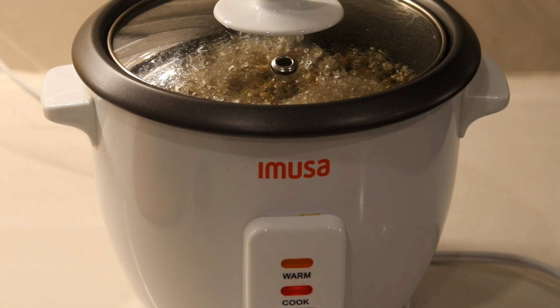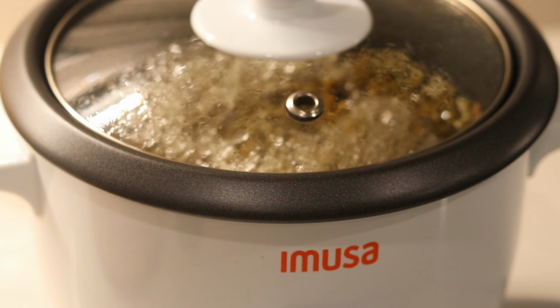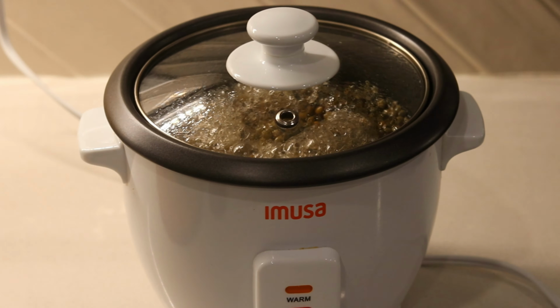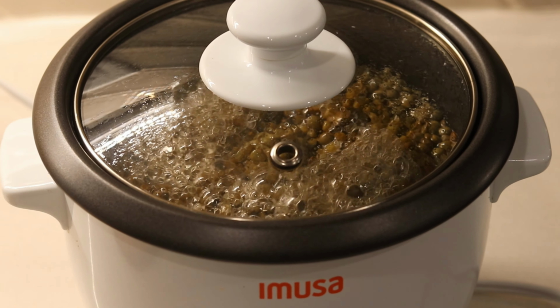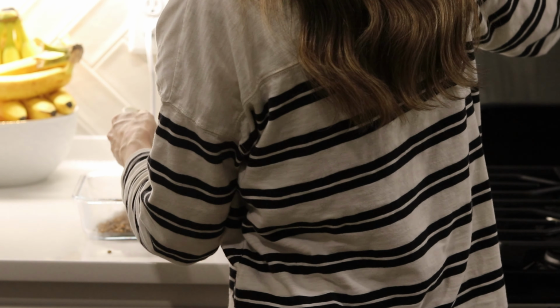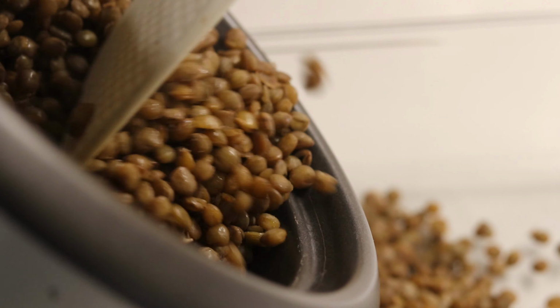And then I'll just unplug it if I want to let them cool off. So you can't really mess this up as long as you put enough water in. It just shuts itself off when they're cooked. And so I will use these lentils in soups or in rice dishes, or you can even blend them up with spinach and some other ingredients to make a dip. But they're just super delicious. Honestly, you can even just eat them like that. They just taste super good.